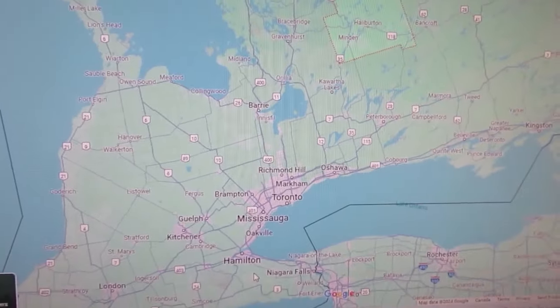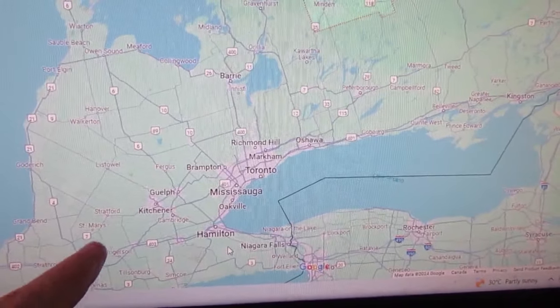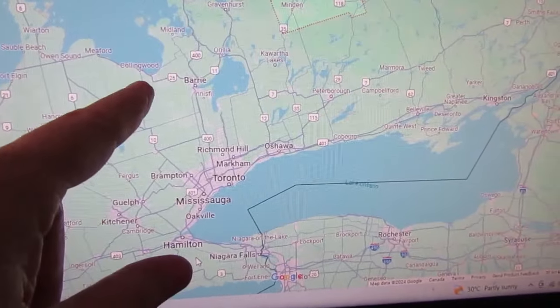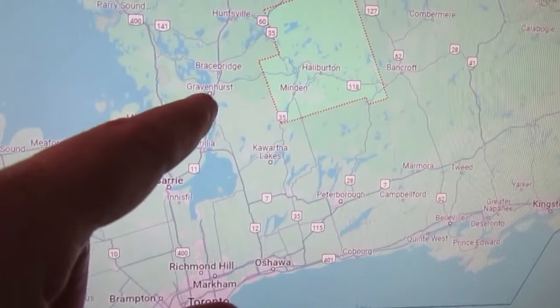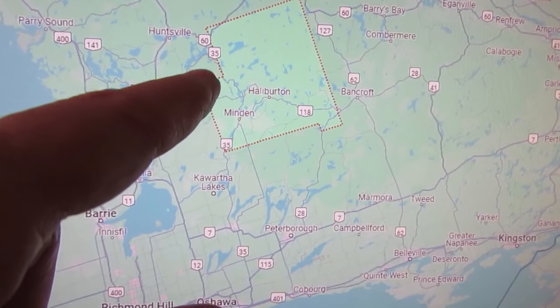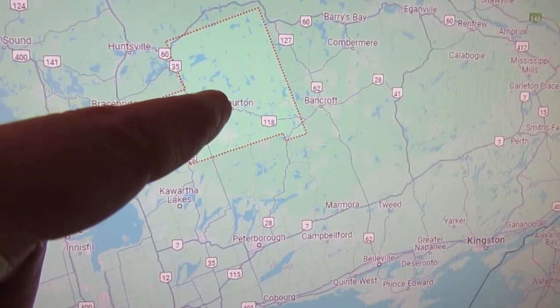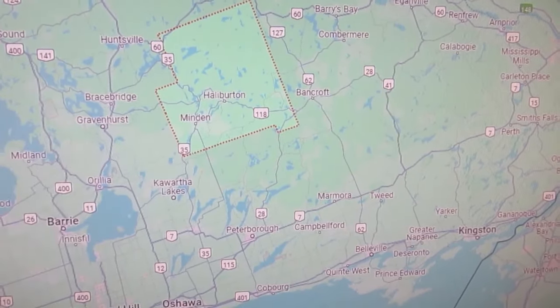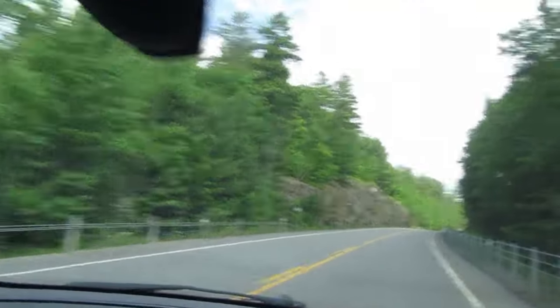Well, here we are. We thought I'd show it on the map, Colleen, just to give you an idea where we are. Here's London, where we live. And we drove up on our first day to Collingwood. And then we went over to Gravenhurst and Bracebridge, and then across to Haliburton, and then we went up to my friend Kathy's. Just gives you an idea. It's great to show it on the map.